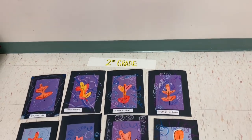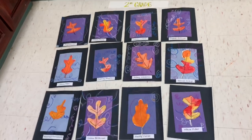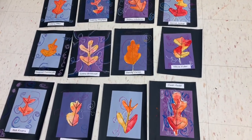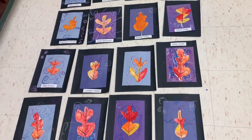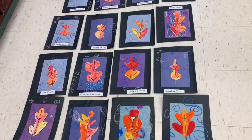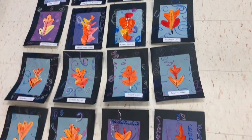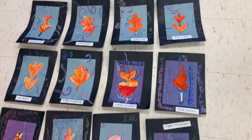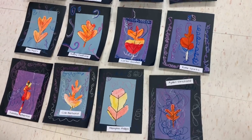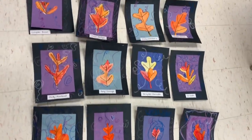For second grade's fall leaf project, we talked about the principle of design movement and how adding those swirly lines in the background made the leaves appear to be moving. We talked about warm colors and cool colors. So the watercolor paint that was used in the leaves are warm colors, while the background has cool colors.